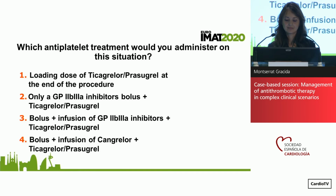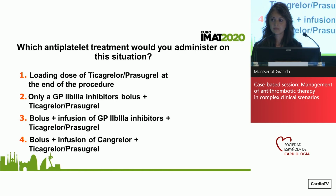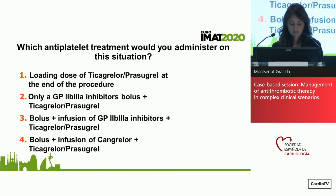Loading dose of ticagrelor or prasugrel at the end of the procedure. Only 2B3A inhibitors, bolus, and ticagrelor or prasugrel at the end. Bolus and infusion of 2B3A inhibitors, and after that, ticagrelor or prasugrel. Bolus plus infusion of cangrelor and ticagrelor or prasugrel at the end of the procedure.